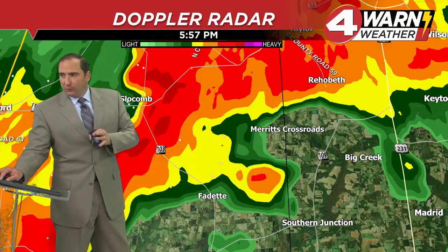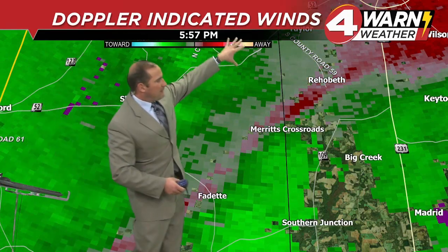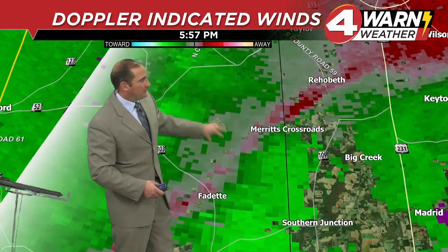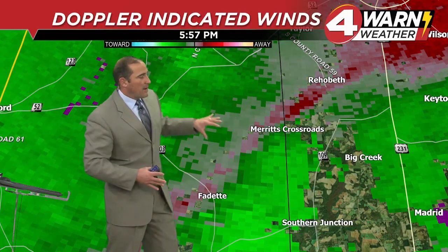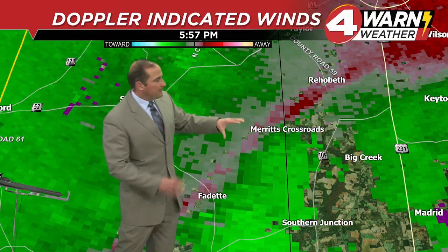And we don't have a real good view of the velocity because the radar beam is this way and the winds are blowing this way. So when it's perpendicular like that, you don't get a real good reading of what the winds are. You want the radar beam to be parallel with the winds, and that's just not occurring here. So keep that in mind.